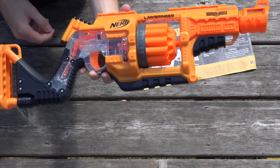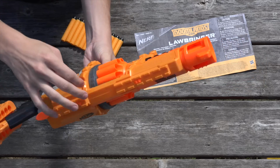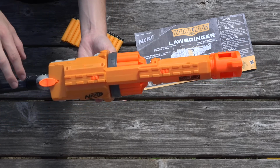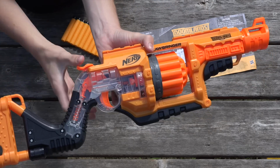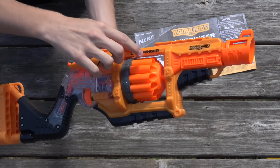So let's go over the features of this blaster. Like I said, it's got a 12 dart rotating drum, has 2 tactical rails on the top, which is kind of cool. The way it fires is it's got this hammer that you pull back and it'll rotate through the drum, pull the trigger and it'll fire.